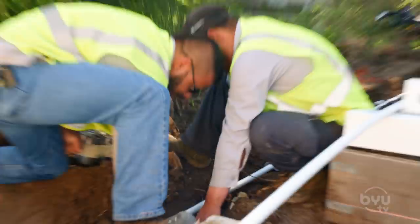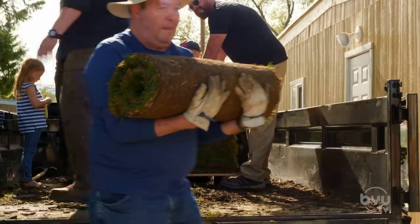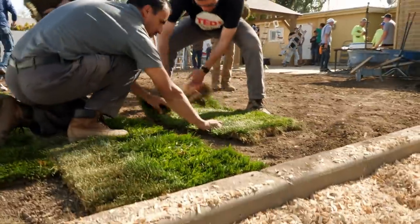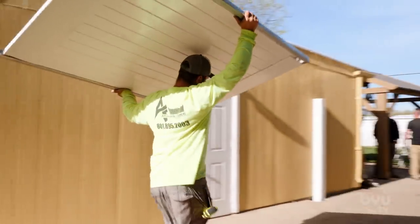The sprinkler system has been fixed. They're finishing up now. Let's get that sod down. The sod is finally going down, and that's one of the final things that we're doing, so you know we're getting close. It's getting exciting. The fence is almost finished. Lloyd is assembling the custom gate.